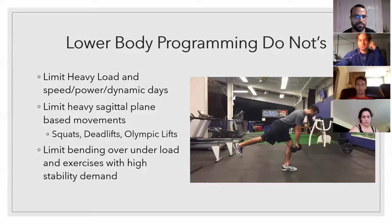In this picture, a one leg RDL is a tough exercise, because your erectors are going to be flexed in that position. If you have an erector strain, probably not something you're going to be doing. You also limit exercises that have a high stability demand, like a lot of single leg squatting or single leg RDL variations where you're literally on one leg. It's tough for people that have lower back pain.